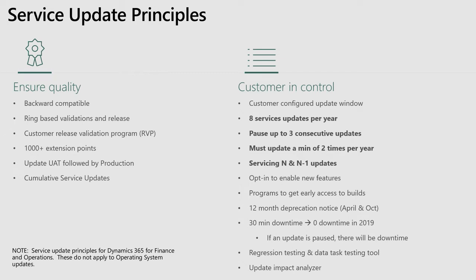Now let's look at how you as the customer are in control. You are the one that gets to configure your update time frame. And I'm going to show you this in Lifecycle Services. When you log into LCS for the first time, it may already be set for you because we have done some pre-defaulting, but you can make those changes, and I'll show you that in a little bit.